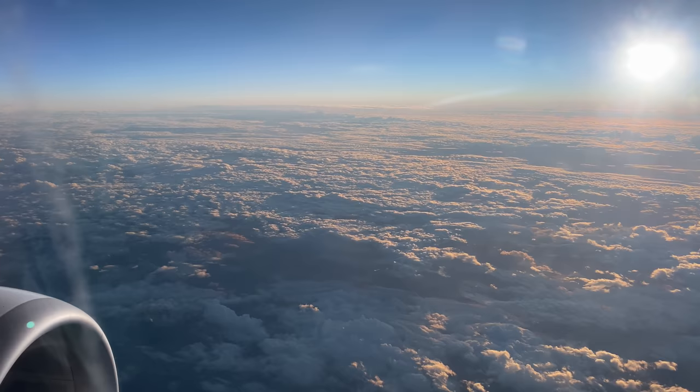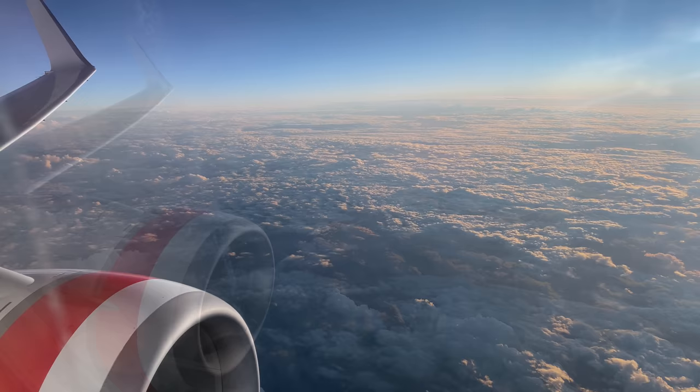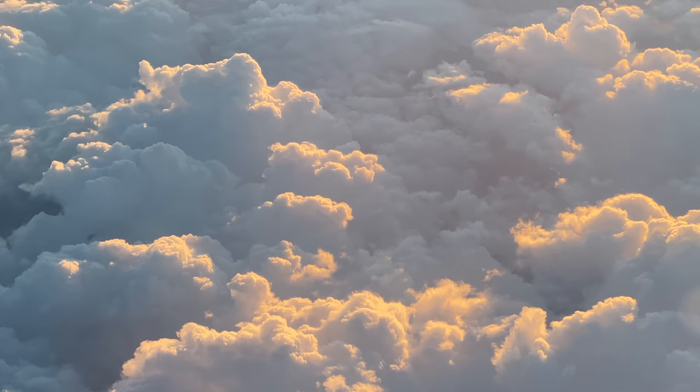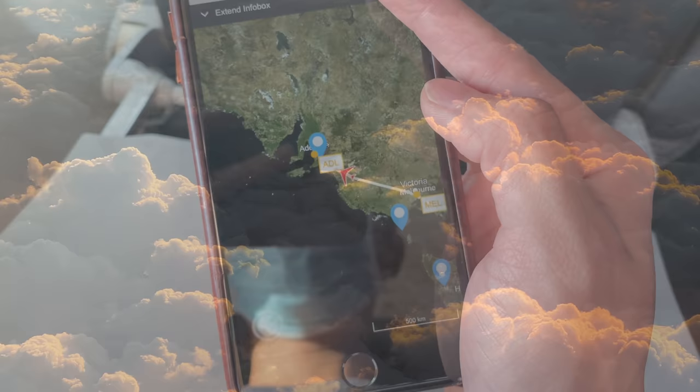For the remainder of the flight, I was just looking out the window at the amazing sunset, which in my opinion is the best entertainment on board. Within that entertainment app, you can see where you currently are with the in-flight map system.